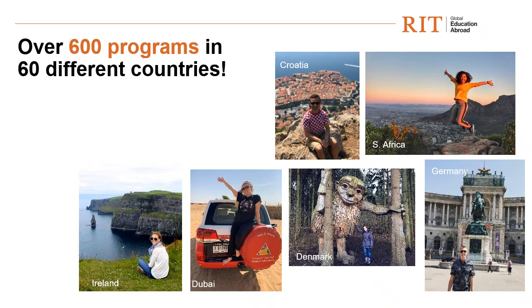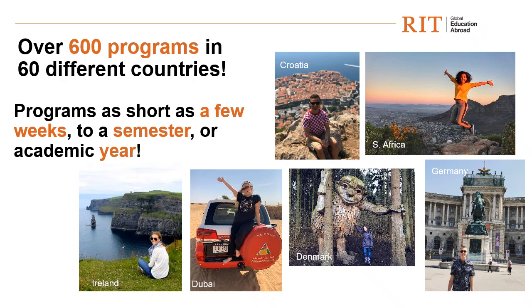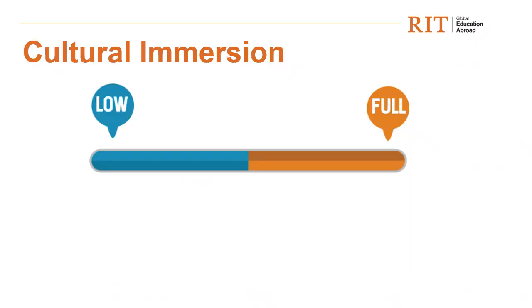RIT has over 600 programs in 60 different countries. Programs can be as short as a few weeks long, like a faculty-led program or summer program, a full semester long, or even as long as an academic year.